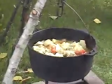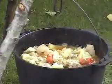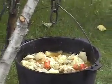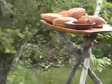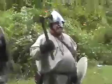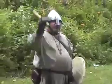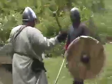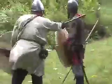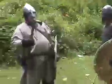It could be used in combat to hook an opponent's shield, to try and gain an advantage, maybe go past the shield. There's a lot of power in this little sharp head. The hand axe. These were light. They could be thrown at an opponent. They can also be used to hook a shield, hook an arm, anything to hook.